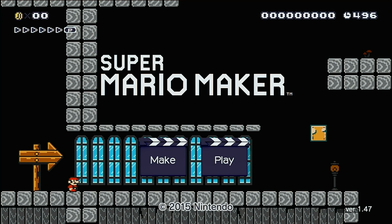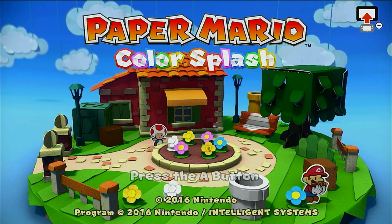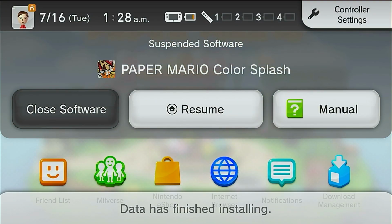Despite this, dedicated instructions haven't been completely eradicated. Some games would pack HTML-based guides. The Wii U had experimented with HTML manuals with games like Super Mario Maker and Paper Mario Color Splash, but they weren't considered the norm.